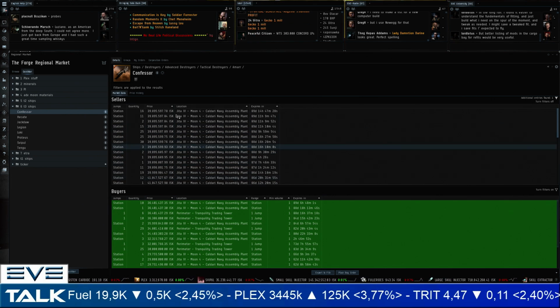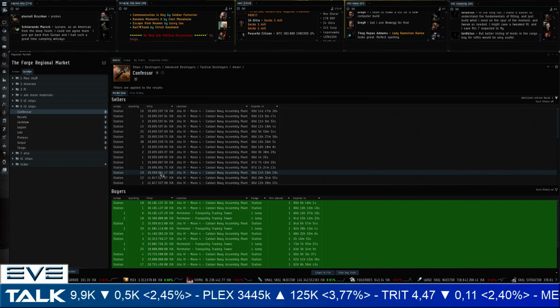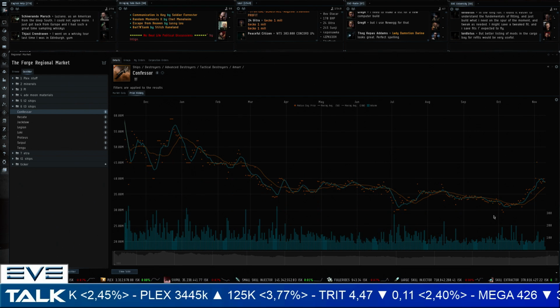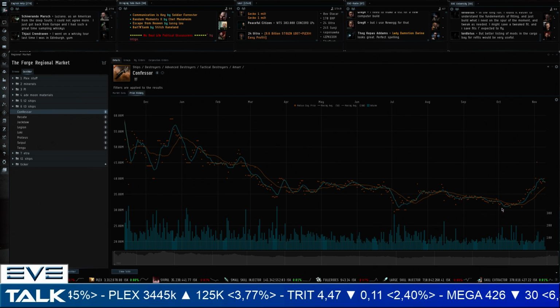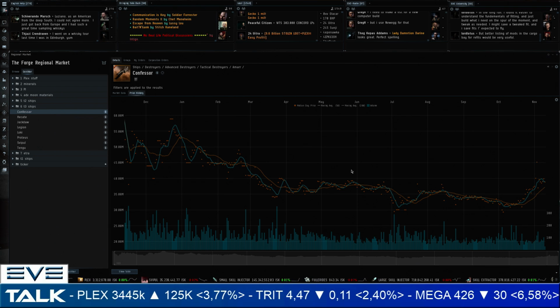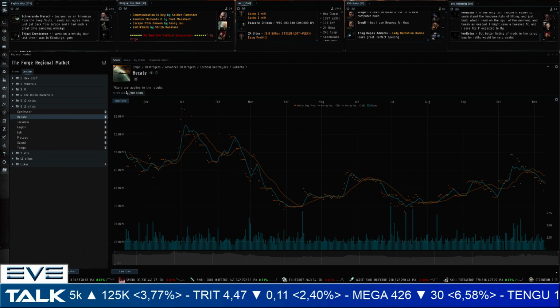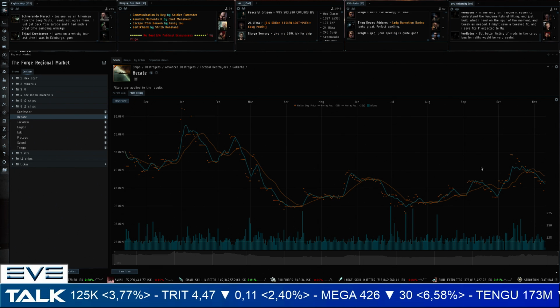Look at the volumes, nothing too crazy. Buyers are up to 36.4 million. So if you haven't already, sell the Confessors that you bought for 30 million. It's a pretty nice increase in price here. The Hecate is going back down in price to 40 million though, from 45 to 40 million.